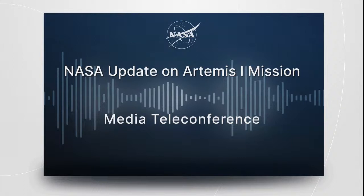Along with putting the rocket together, and you'll hear more about this later, the entire team across the enterprise has gone through several mission simulations and other ground operations that are preparing the team that's going to undertake the historic Artemis 1 mission. Artemis 1 is the first flight of SLS with Orion. First flight will be a test flight. It'll be the first use of many of these ground systems as well as SLS and Orion.